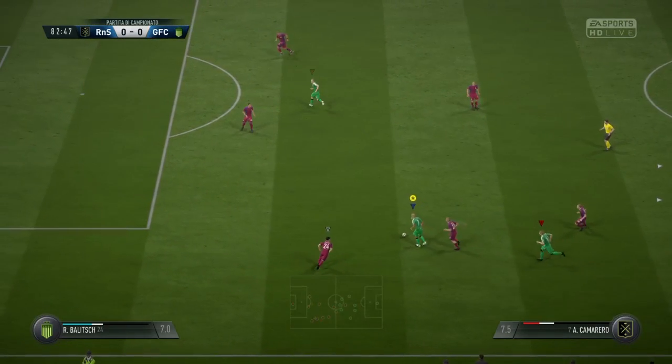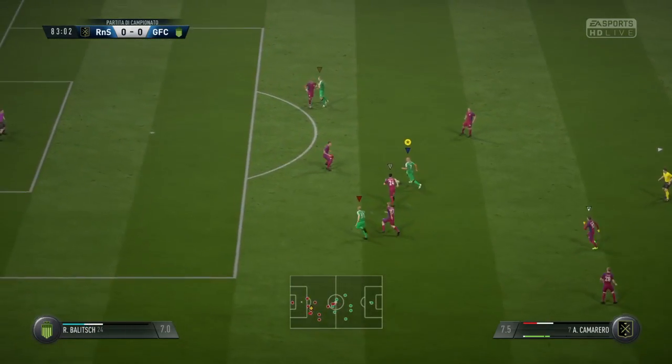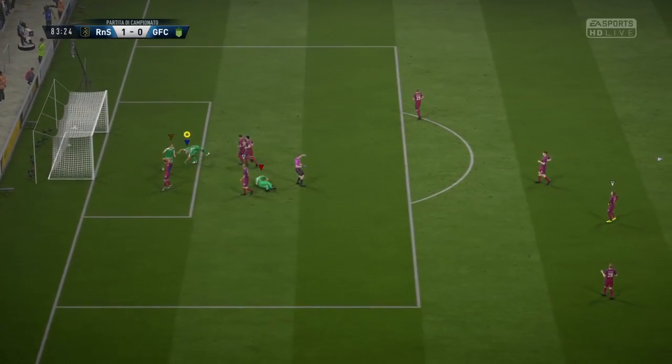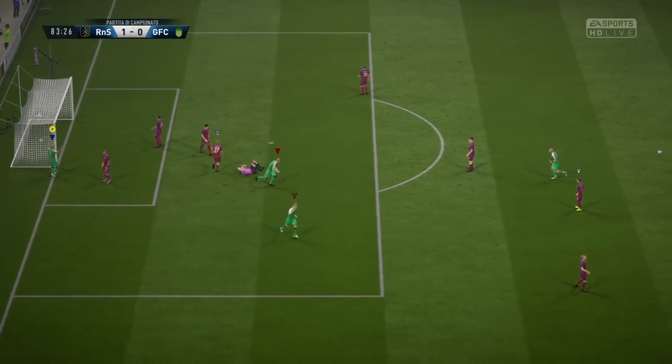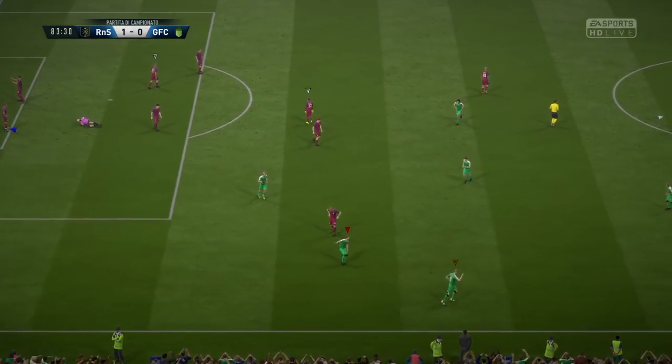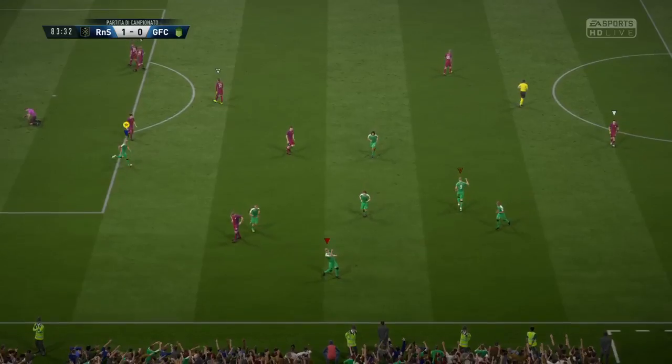Could be dangerous. And the build-up, they're nearly... And now the shot! It's in! Oh, could that be the decisive moment here? Very little time left. It's a wonderful time to score. They're absolutely delighted.